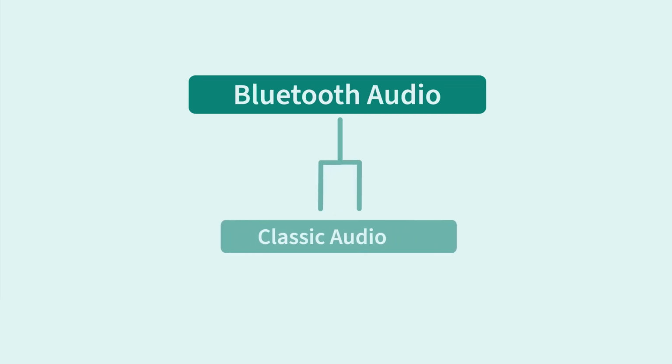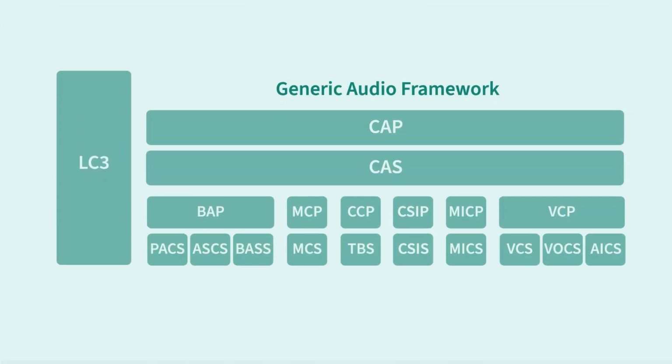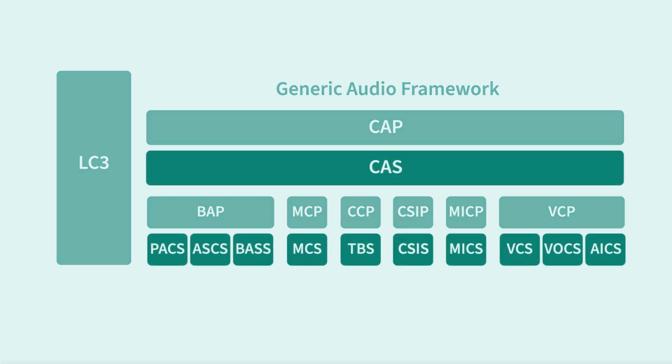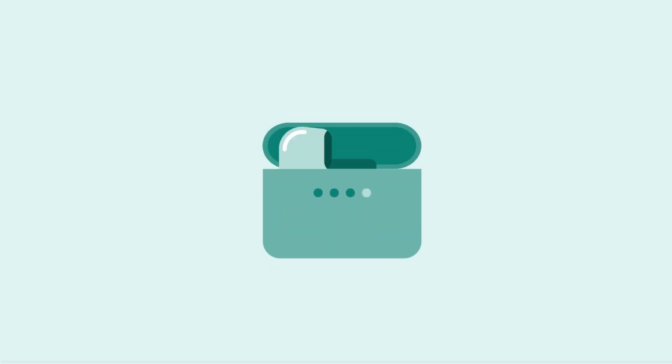This next chapter in Bluetooth audio is called LE audio. LE audio brings in a suite of changes, including a new generic audio framework and a new audio codec. This framework introduces 7 new profiles and control services that help support existing and future applications. A new example profile is the Connected Set Identification Profile and Service. This is also what we commonly refer to as true wireless earbuds.